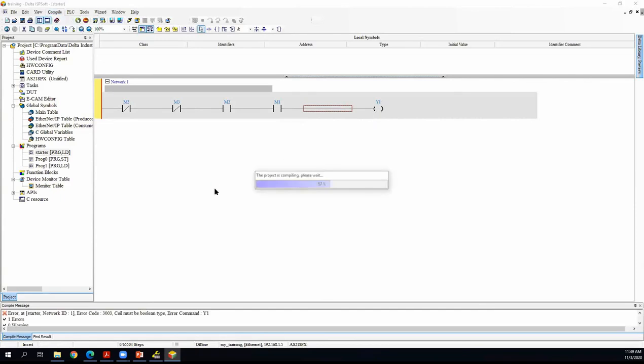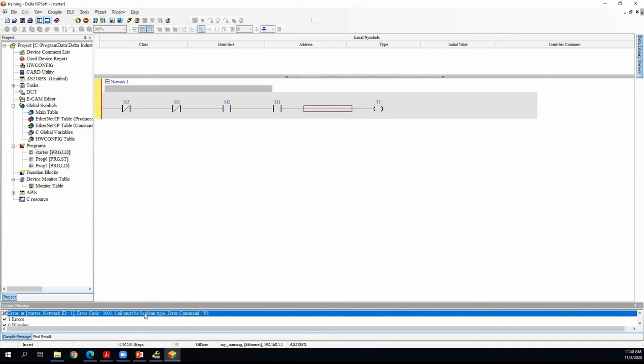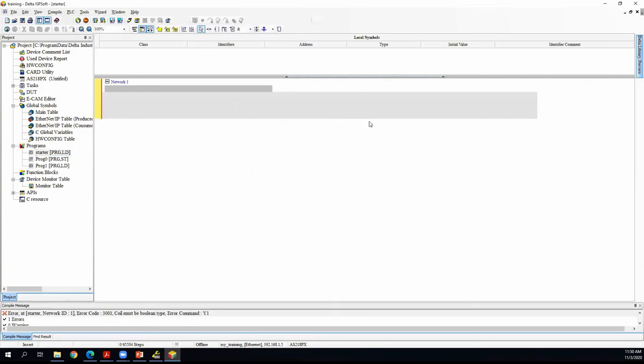See, right now what I did, I set the word, which is not possible. So we need to use compile, because when we type the project, it is not compiling constantly. When you finish your project, you have to go to compile and check your user project. See, for instance, there is an error because coil must be Boolean type. So like M4, okay, or Y0.2. So this is the contact and output.